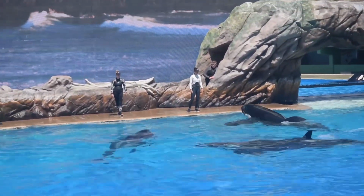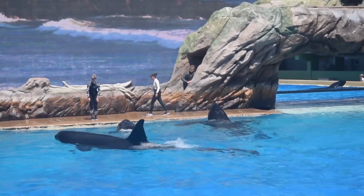Lots of sunfish while hunting, but today I think these orcas might just be stunning all of you.